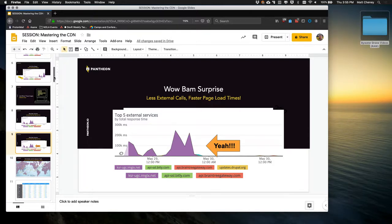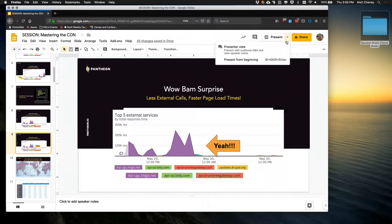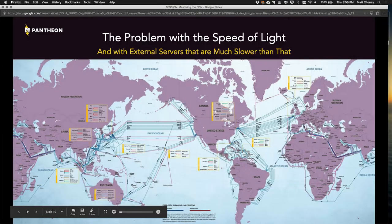This is a problem that's solved on multiple layers. But one of the things that the CDN lets us do is deal with this problem of the speed of light. And this is a problem, if you've done any kind of physics, that we're not going to solve with a better cache backend. We're not going to put Redis in and make the speed of light faster.